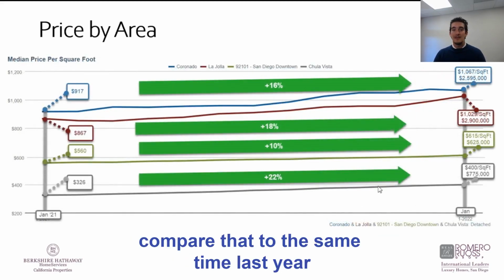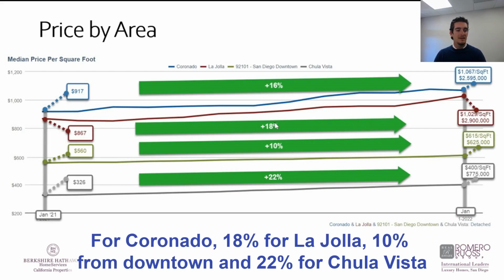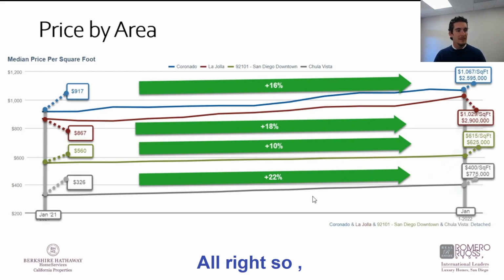Compared to the same time last year, that is a 16% increase for Coronado, 18% for La Jolla, 10% for downtown, and 22% for Chula Vista.